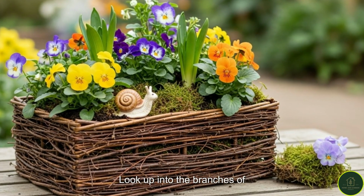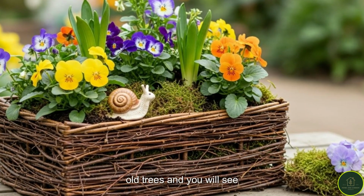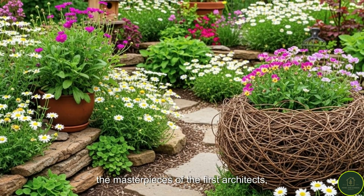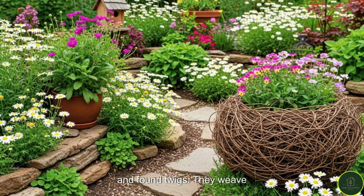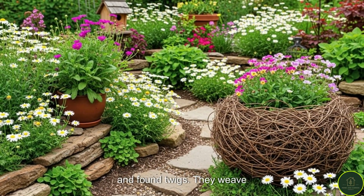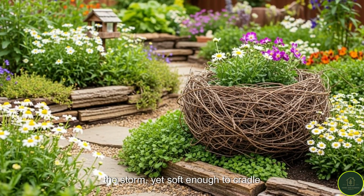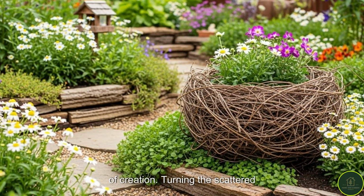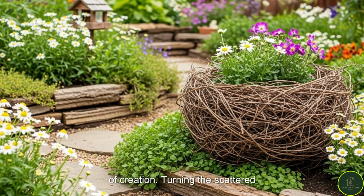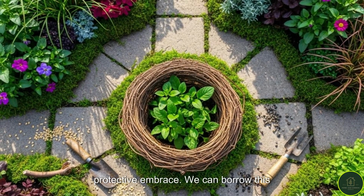Look up into the branches of old trees, and you will see the masterpieces of the first architects, the birds. With nothing but patience and found twigs, they weave homes that are strong enough to weather the storm yet soft enough to cradle new life. It is an instinctual act of creation, turning the scattered chaos of nature into a warm, protective embrace.